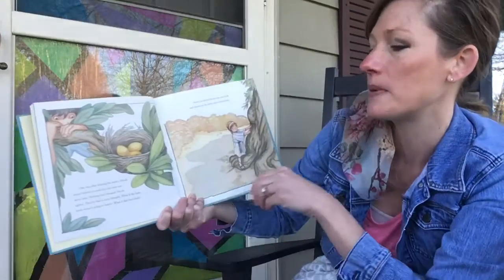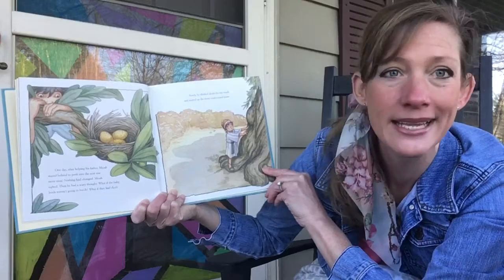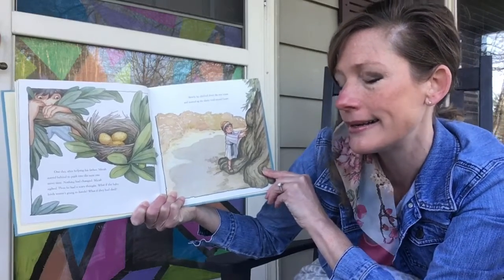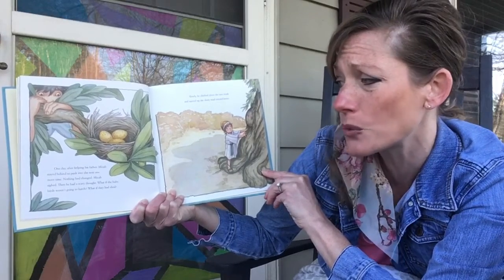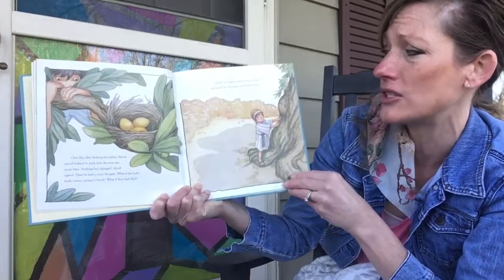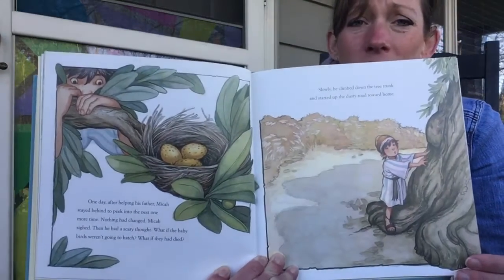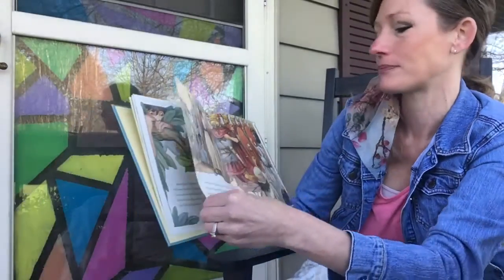One day after helping his father, Micah stayed behind to peek into the nest one more time. Nothing had changed though. Micah sighed. But then he had a scary thought. What if the baby birds weren't going to hatch? What if they died? Slowly he climbed down the tree trunk and he started up the dusty road towards home. Oh, he's worried that maybe those baby birds aren't going to hatch.